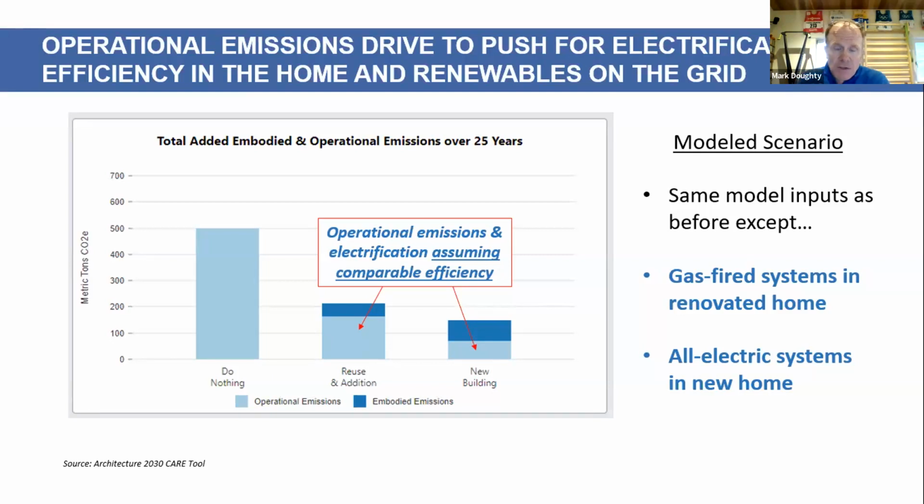So this is really the 2 steps. I think that when I speak with people, the first thing I focus on is really the all-electric home, and then we focus on the embodied emissions.